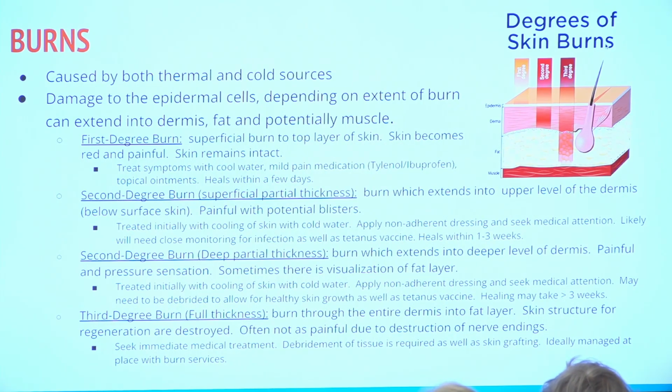So again, the first degree is just going to be that top layer. So that's going to be your sunburns, things like that. And treatment is going to be just cooling the area off, basic pain control if needed, Tylenol, and like aloe, a little lidocaine gel or something like that, because it's intact skin is the idea of a first degree.